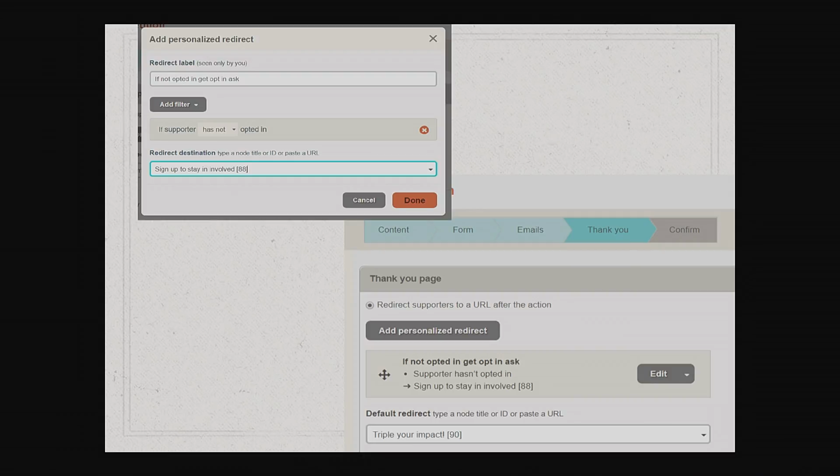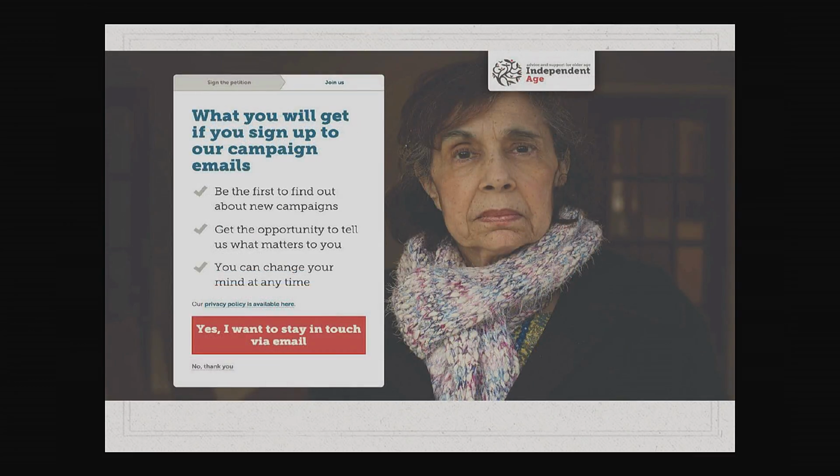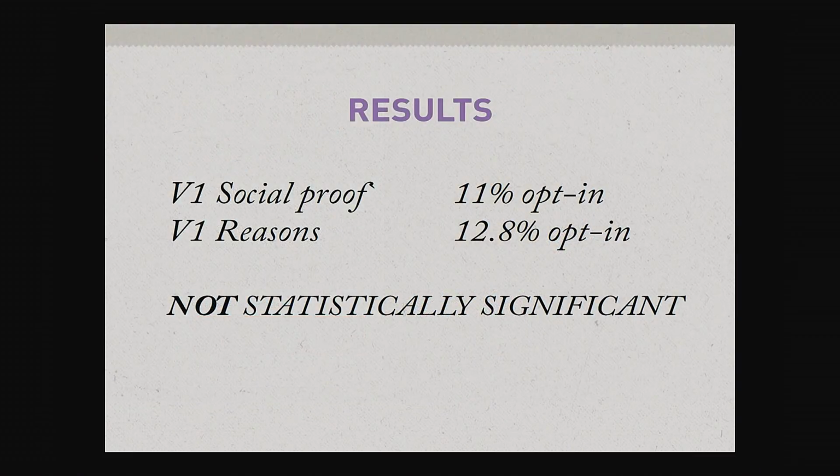That's just the interface in eCampaigning, that's not interesting. Within that, what I wanted to test was different types of conditional thank you pages. We have one that focuses on social proof. Most people opted in, we had over 50%, so we could say that. Most people chose to opt in, will you join them? And the other one was, this is what you'll get if you choose to sign up, and just some reassuring information. I don't have statistically significant results.